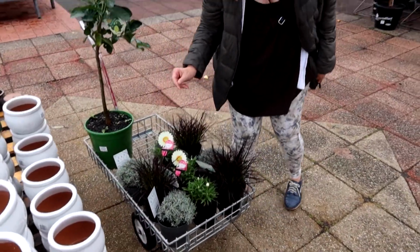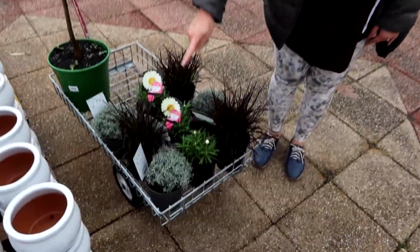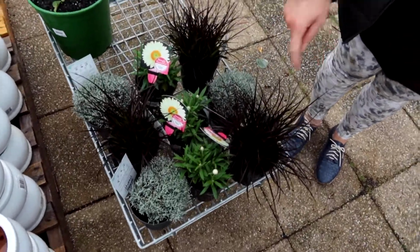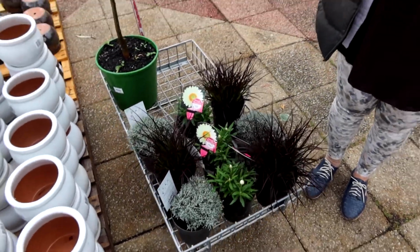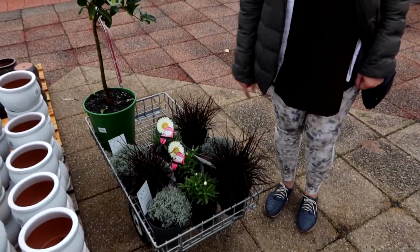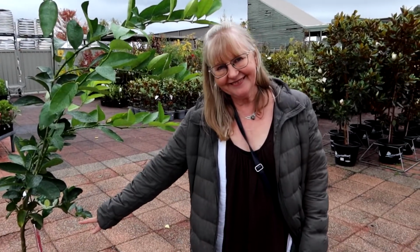Mum, you take us through what we're getting. We have three little pin cushions, three grasses, and three pretty daisies. Are they daisies? And a lime. Well, they look like daisies. And a lime. Okay.